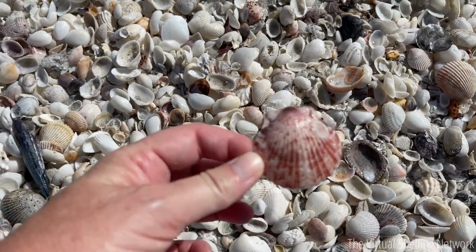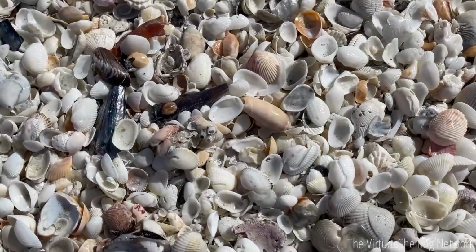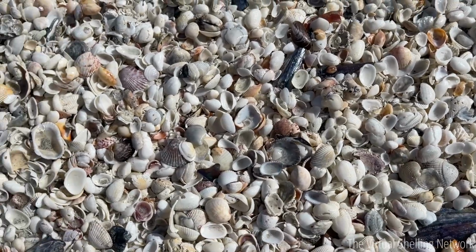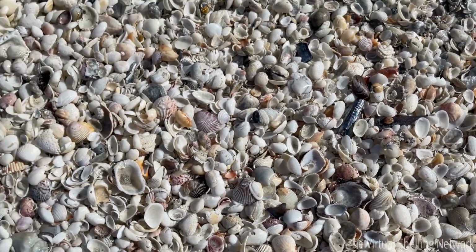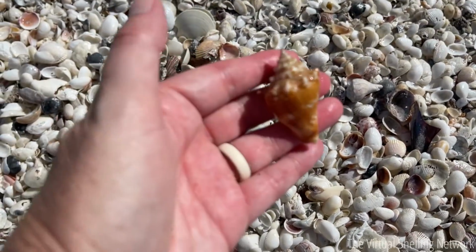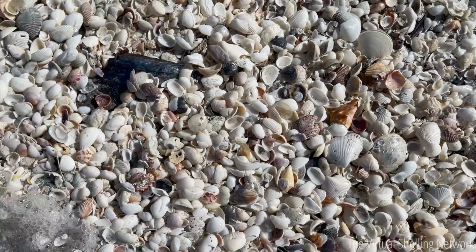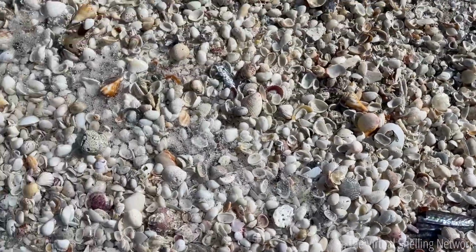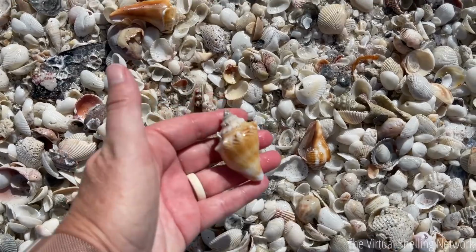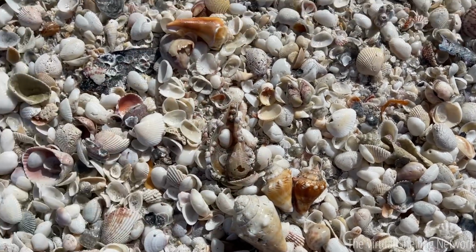There's a pretty scallop here. Olive. Oh, it's gonna be such a great little shell shelf. When you see a bunch of shells like this, and all of a sudden you're seeing some good keepers. Pretty conch. Oh, look at all the conchs. Look at all of them. Conch, conch, conch.